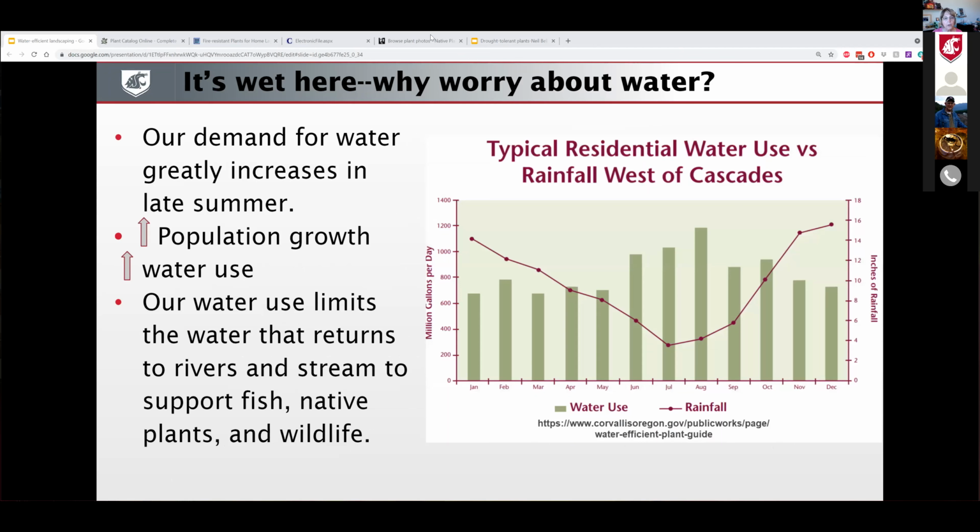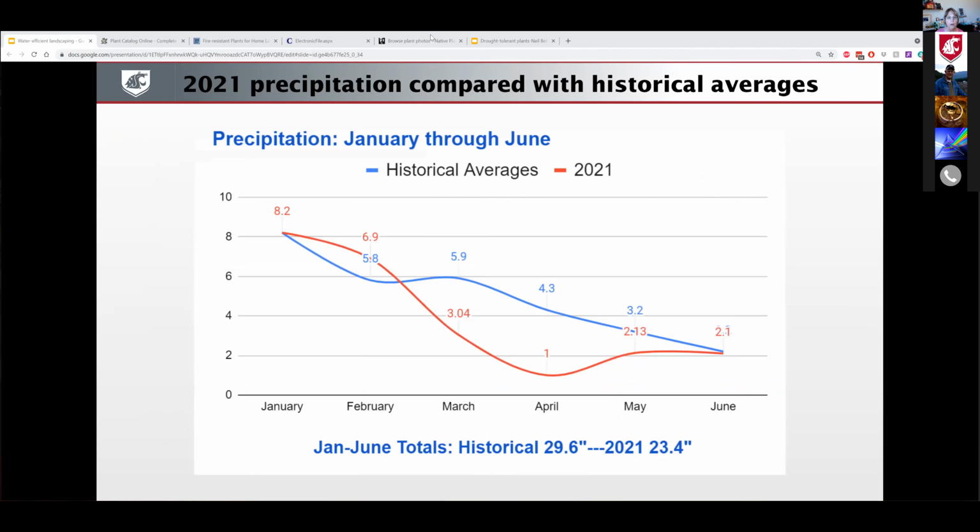Our demand for water increases greatly in late summer, or this year in early summer. We also have the problem of population growth. Each Washington family uses more than 300 gallons of water today. And these late summer months are when streams, reservoirs, and groundwater levels begin to get a little bit low, and the temperatures rise and the water becomes very important. And the other thing, conserving our water helps to maintain enough water level and good temperatures for our fish and other wildlife and the native plants that we have. So we do have a concern for water here, even though it's wet all winter.